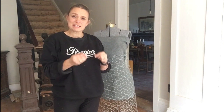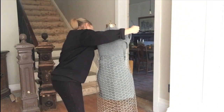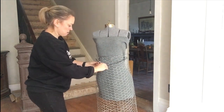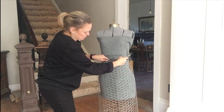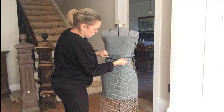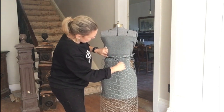I'm using zip ties to secure this on, and I've attached, you can see here, 1, 2, 3, 4. I'm going to put that round the waist of the mannequin, and I'm going to pull it tight, which will cinch in and hold the wire all together like that.